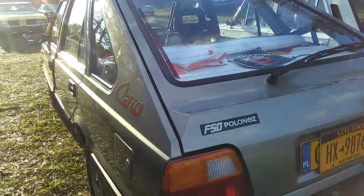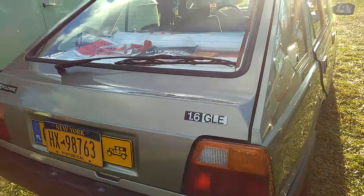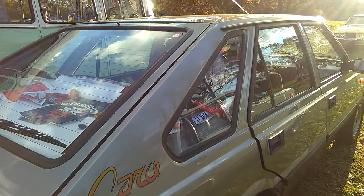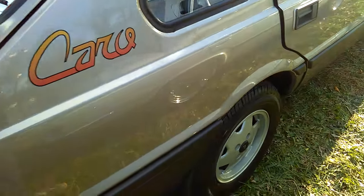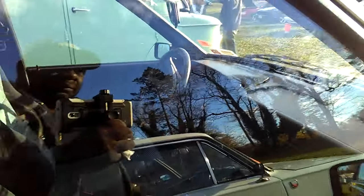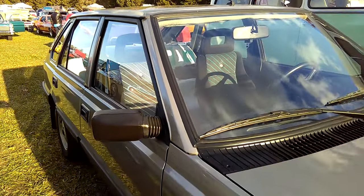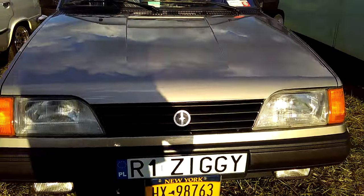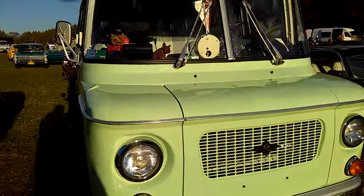I don't know what this is, but some European car. I just call them weirdos. FSO, something or other, have no idea. And another weirdo car.